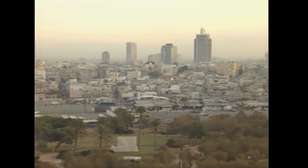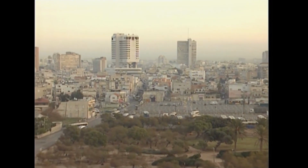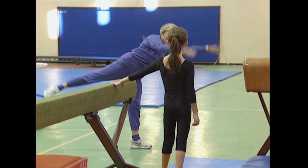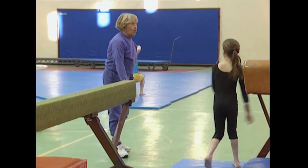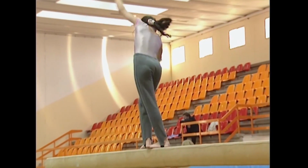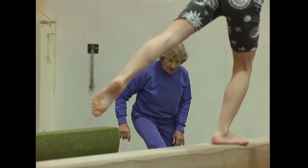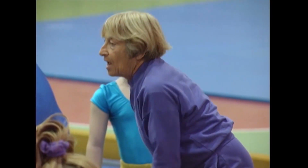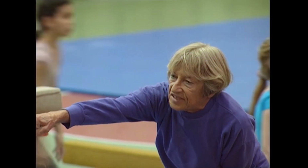The following year, she moved to Israel, became a naturalised citizen and retired from gymnastics in 1958. Her love for the sport, though, never went away, and she began coaching. In the school, I learned gymnastics, and I like to teach it because it keeps the body and your strength and your good health.